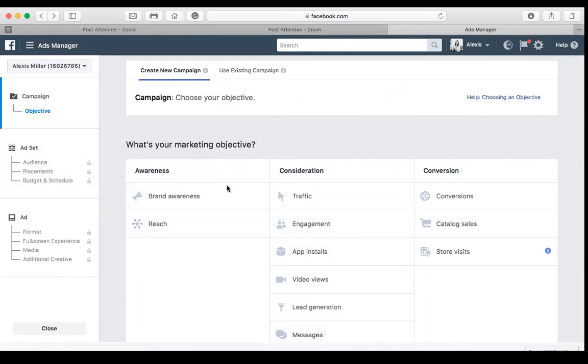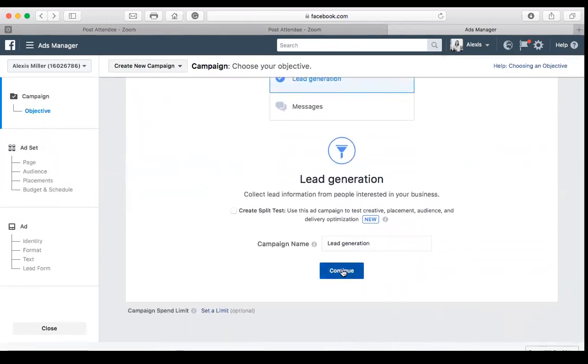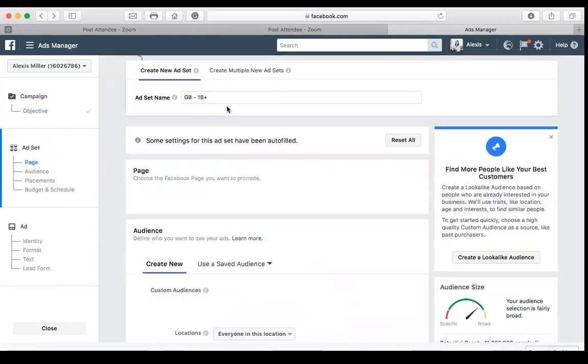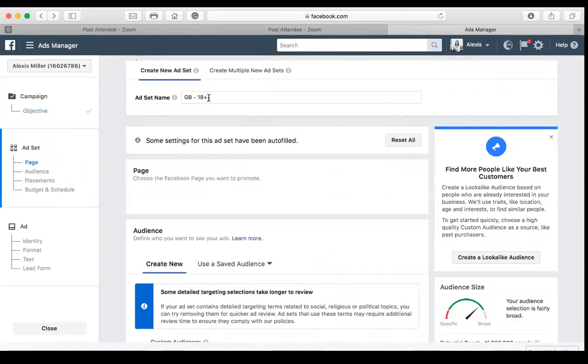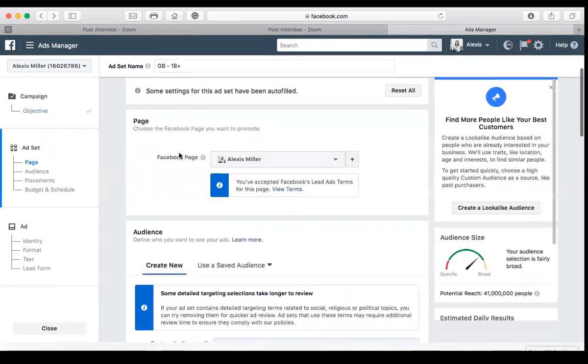So then what are you trying to do? Nine times out of 10, we're trying to get lead generation, because we've got that lead magnet, so we're wanting to get it out there. So we'll just keep it as lead generation as the campaign name, but you can make that something that obviously is going to stand out for you. Again, ad name, change that to something that you know, such as the lead magnet. And then your Facebook page. You need to have a business Facebook page, I may add, to do this, but you select what Facebook business page you want to run your ads from.